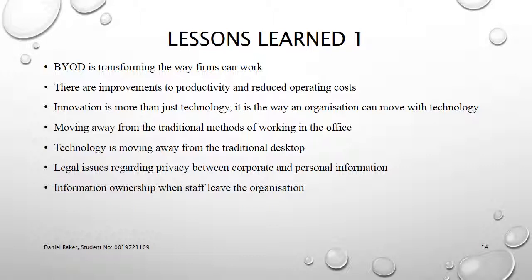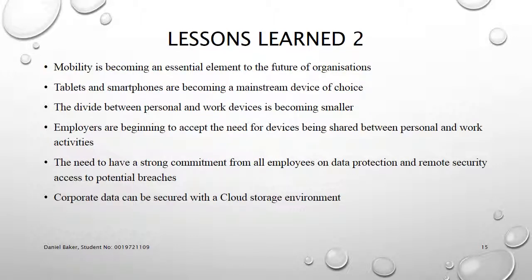Lessons learned. BYOD is transforming the way firms can work. There are improvements to productivity and reduced operating costs. Innovation is more than just technology, it's the way organisations can move with technology, moving away from traditional methods of working in the office, such as the traditional desktop, to more mobile devices. Legal issues regarding privacy between corporate and personal information ownership when staff leave the organisation.